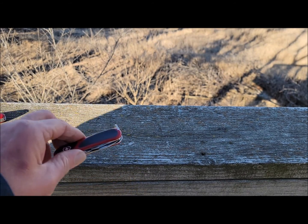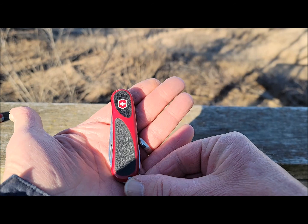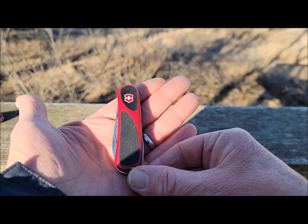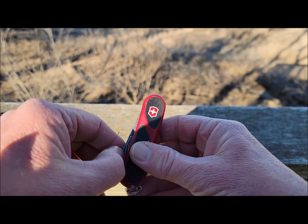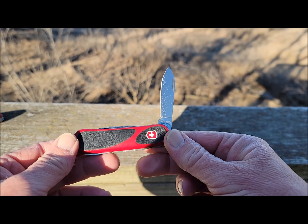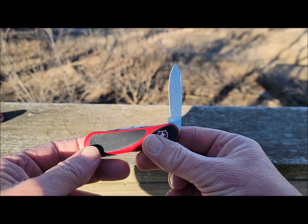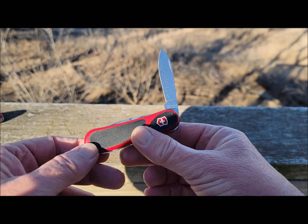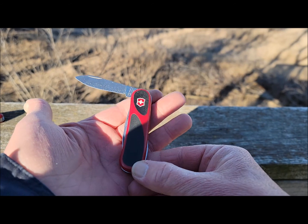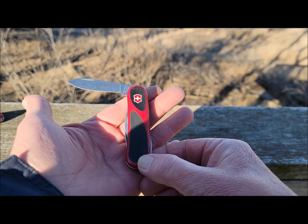Next in line, number four, you've seen this knife also. I've mentioned it a lot. This has been my daily carry, the first knife in the pocket every day, the Victorinox Evo Grip 11. But I'm sorry to say, this knife may get retired for a while. I did a separate review on this knife, if you'd like to look it up, on why I liked it as a daily carry knife.